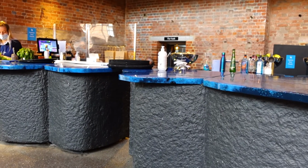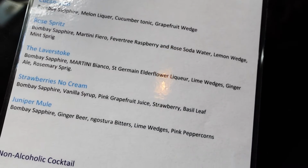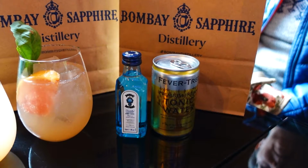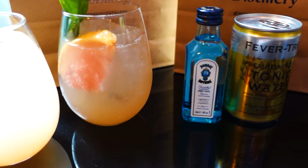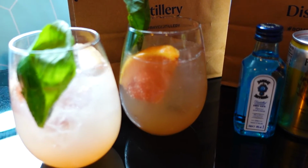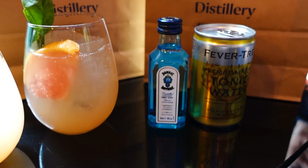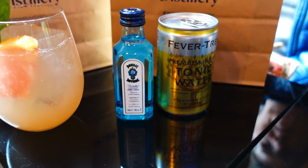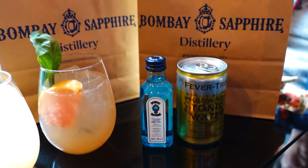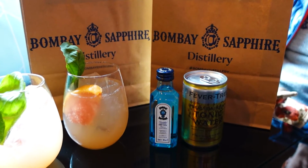If you're driving or you don't drink alcohol, you can still come to the Bombay Sapphire Distillery Tour. You can ask for a Do You Yuzu non-alcoholic cocktail that's got pink grapefruit, vanilla syrup, yuzu tonic, grapefruit wedge and a basil sprig. And what they do is give you a little double shot of Bombay Sapphire in this little bottle and a thing of Fever Tree tonic, so you can make a gin and tonic with it once you get home after you finish driving. So they cater for everyone here. It's really good.